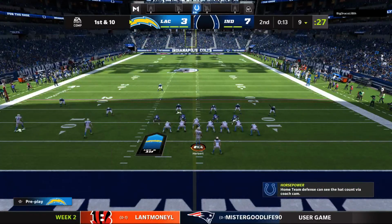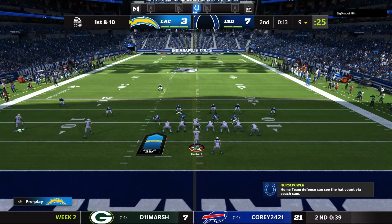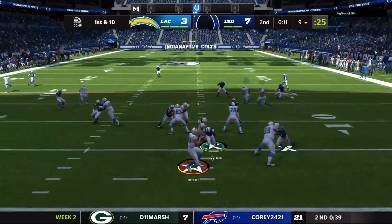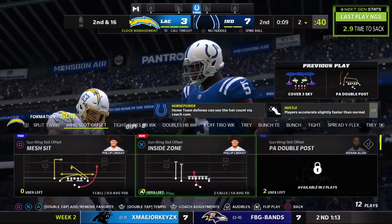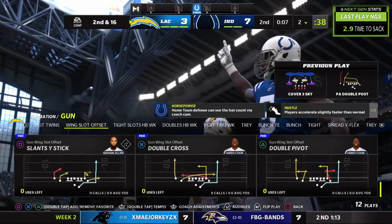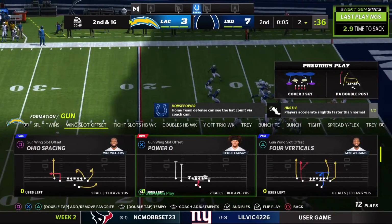The Charger drive about to get going. And they'll begin inside their own 10, so field position. And he's going to be taken down. Sacked back at the 2. Miles Jack working free that time to take him down.